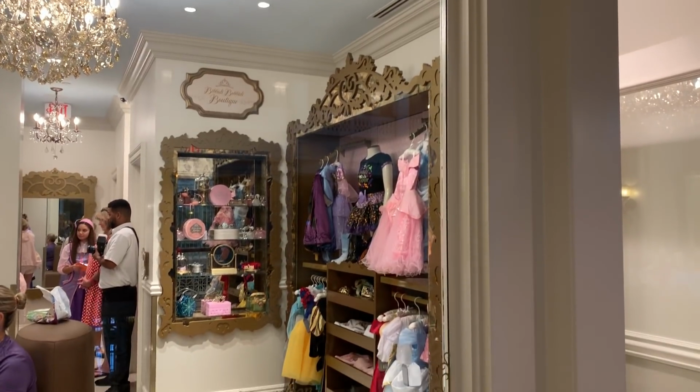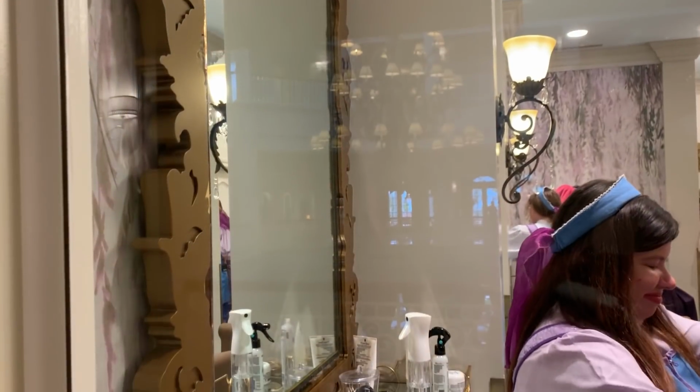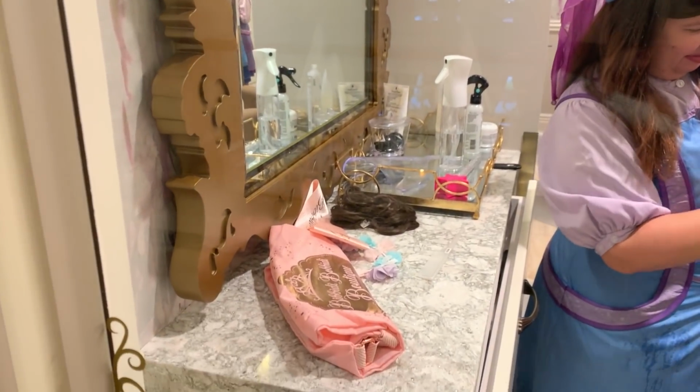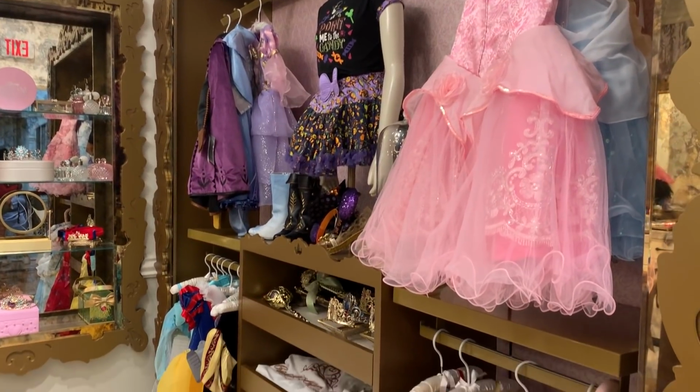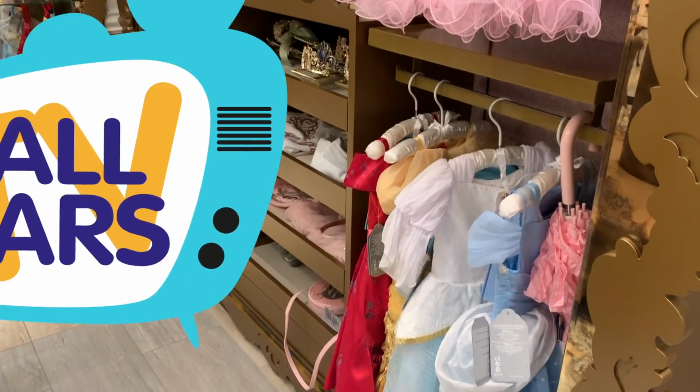So the Bibbidi Bobbidi Boutique is open till 4 o'clock and it's much smaller than the other locations. However, it's still not as popular as the one at Magic Kingdom, but again, you're only a monorail ride away. So if you can't get into the Magic Kingdom Bibbidi Bobbidi Boutique, see if you can get in here, have your little one get all princess stuff, and then scoot on over to the Magic Kingdom for a wonderful day.